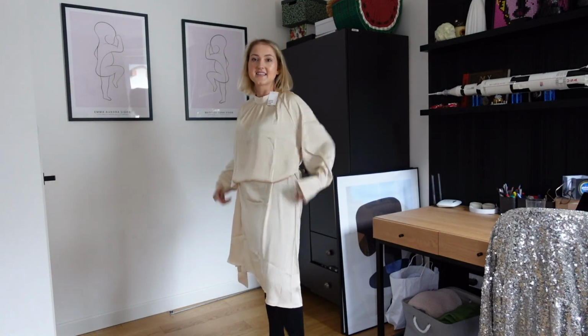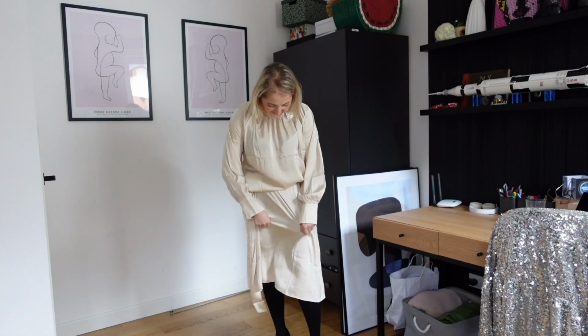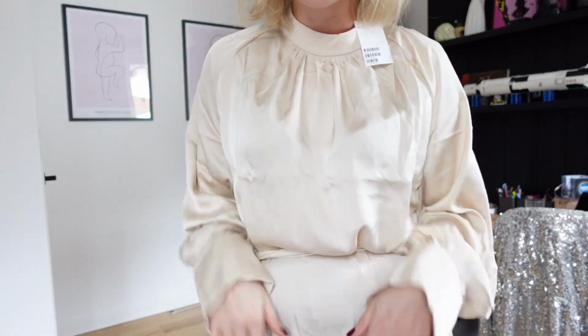I feel like that's a completely, you know, different style now, where you can make it a little bit bigger. I don't know. I like it. I feel like it's a good slouchy fun dress. And I also like the color, that it's a little bit champagne.